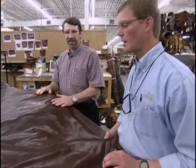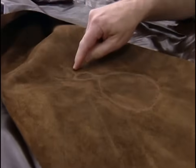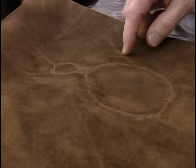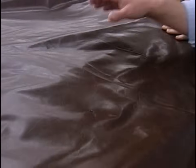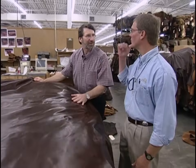So what are you looking for here? We're looking for natural scars, defects, holes, even brands. As you can see, this has a beautiful brand on it. Oh yeah, you can see the outline of it here. So you're going to cut around those? We'll cut around all these defects and only put the pure part of the hide actually in the furniture itself. All right, where do you do the cutting? Right next door. You can take a look.